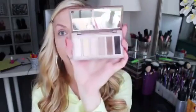So I'm going to be using my Urban Decay Naked Basics eyeshadow palette, and specifically this color right here called Naked 2. And you can use anything that is a shade darker than your skin tone, or even a bronzer would work really well. A lot of times I'll just use a bronzer. And I'm using an E40 brush to just apply that right above the lid onto the brow bone.